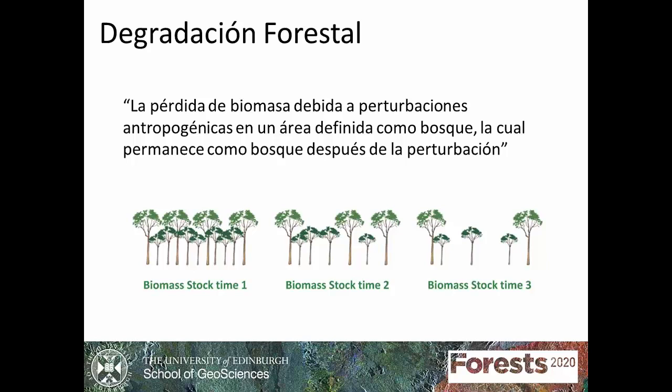So that means that we're actually looking at gradual reductions in biomass a lot through time. And because of that, it's much more tricky to monitor than just normal deforestation, where we have just transition from one land use to another.